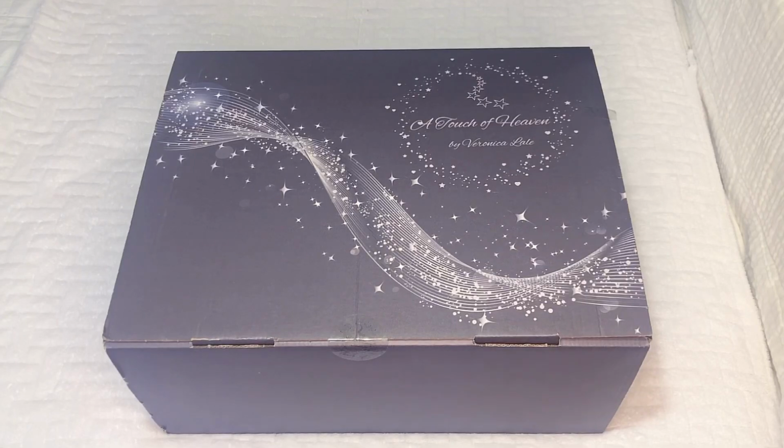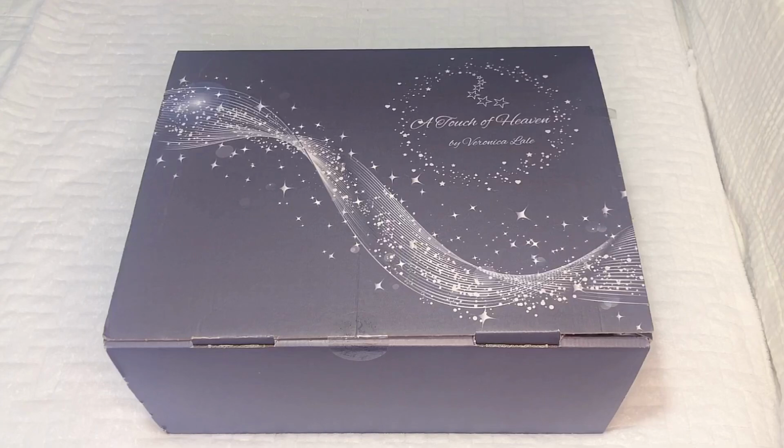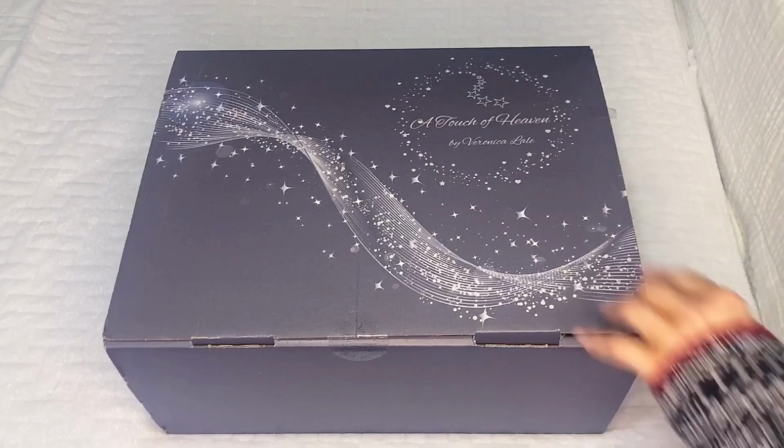I'm Katie and I'm here today with Charlie and a special box that I would like to open. So yes, this is going to be a box opening. It's a very, very special baby. Oh my goodness, and I am super, super excited. I have been waiting since yesterday.